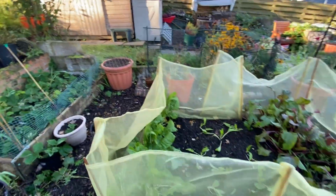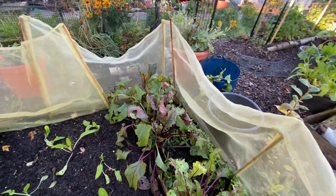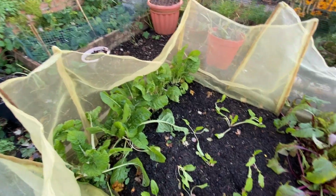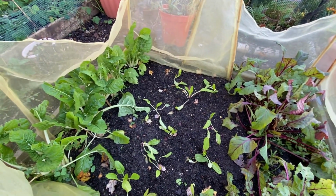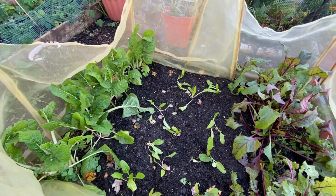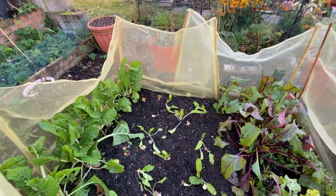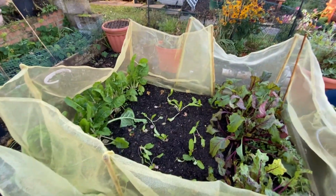The middle bed here, I could have done better with it, but it really did quite well. We've got some beetroot there. We've got some chard at the left-hand side, and actually that's some spinach in the middle that I just plonked in fairly recently. We'll see how that gets on. I'll need to have a think about what I'm going to put in this bed. Maybe that could become part of my strawberry bed.